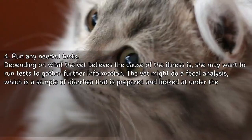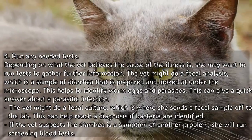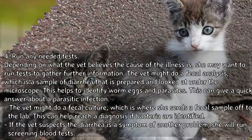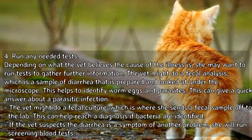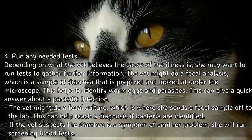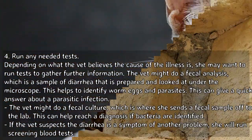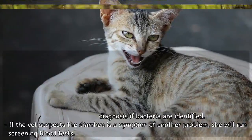4. Run any needed tests. Depending on what the vet believes the cause of the illness is, she may want to run tests to gather further information. The vet might do a fecal analysis, which is a sample of diarrhea that is prepared and looked at under the microscope. This helps to identify worm eggs and parasites. This can give a quick answer about a parasitic infection. The vet might do a fecal culture, which is where she sends a fecal sample off to the lab. This can help reach a diagnosis if bacteria are identified.